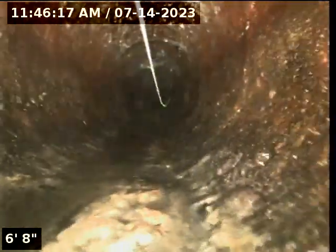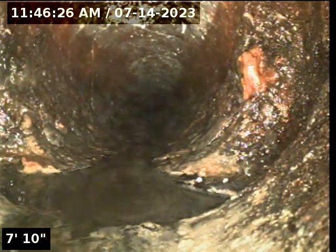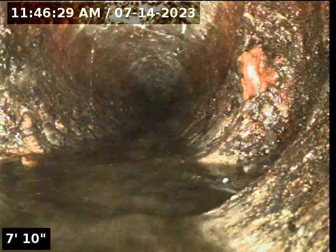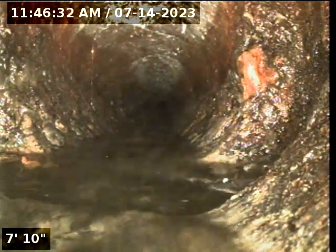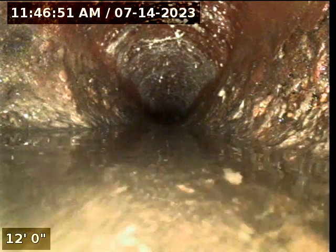Oh, nice. So here we are in a clay tile waste line. Have a simple little separation here. This is common because these are not male-female connected. They're just fitted. So there's our water. We're going to roll on down the hill. Across the hill, here's another tie-in here at about 12 feet, coming in from another part of the house. It's coming in from the side. And then we're going to come down here.